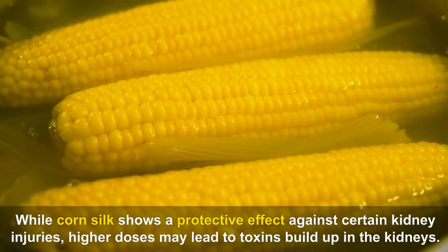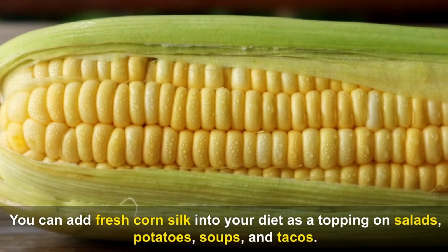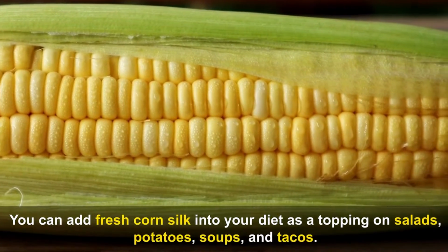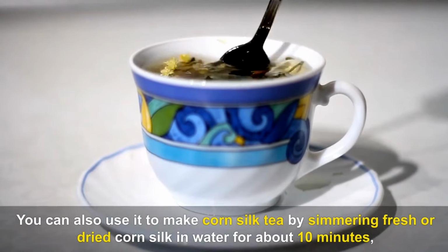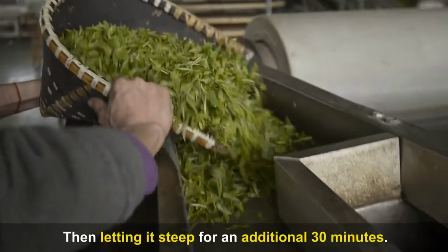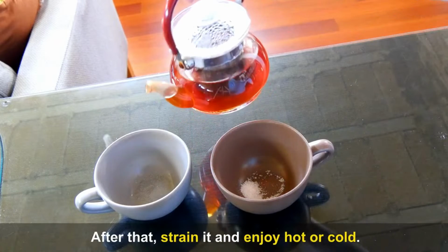the kidneys. You can add fresh corn silk into your diet as a topping on salads, potatoes, soups, and tacos. You can also use it to make corn silk tea by simmering fresh or dried corn silk in water for about 10 minutes, then letting it steep for an additional 30 minutes. After that, strain it and enjoy hot or cold.